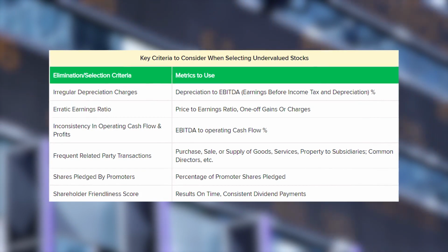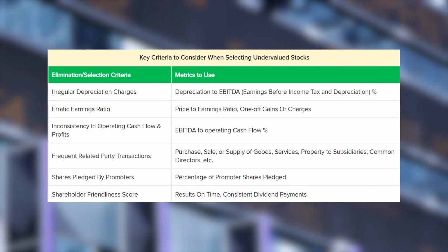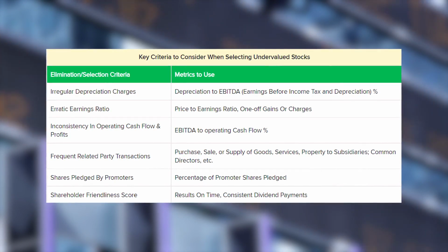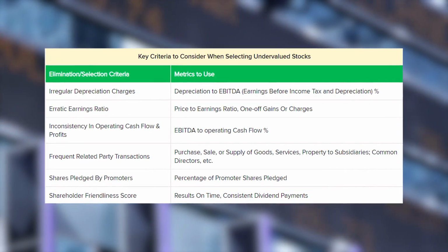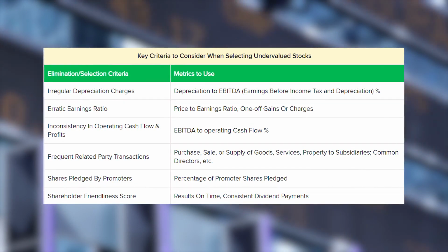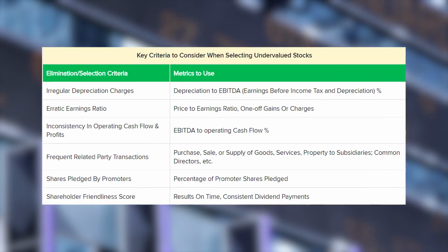The EBITDA ratio to operating cash flow is a good way to keep profits and operating cash flow from changing too much. The measure of purchase, sale, or supply of goods, services, or property to subsidiaries, common directors, etc. may help cut down on the number of related party transactions. The percentage of promoter shares pledged can be used to eliminate shares pledged by promoters.